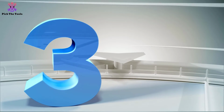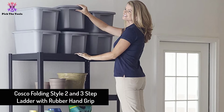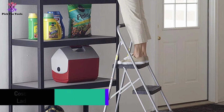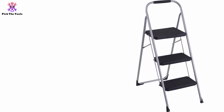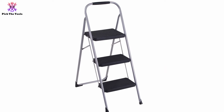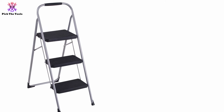At number 3, we have the Cosco folding style 2- and 3-step ladder with rubber hand grip. There are 2-step and 3-step folding stools and ladders available on this site. All are made equally durable and safe. 2-step stools and 3-step stools are available in different colors also. However, this one is a 3-step folding ladder in the shade platinum. It has 3 16-inch wide steps and a rubber grip handle on top.